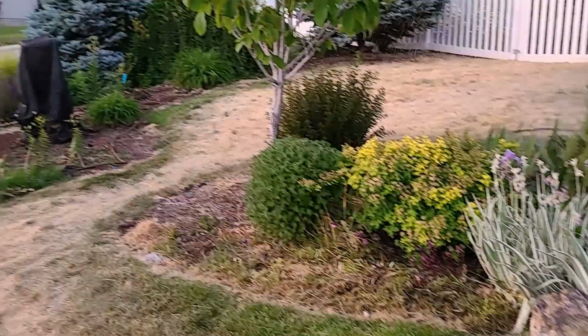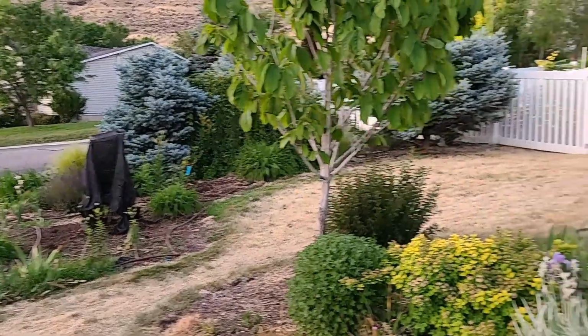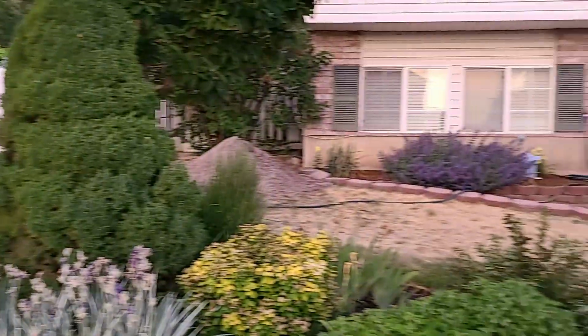And that will happen next spring. I'll be planting and reshaping that bed and putting in a ton of new plants. I'm really excited for next spring when I get to plant.